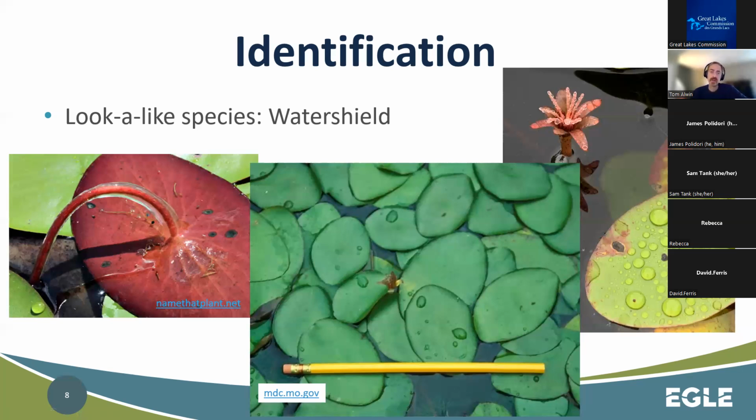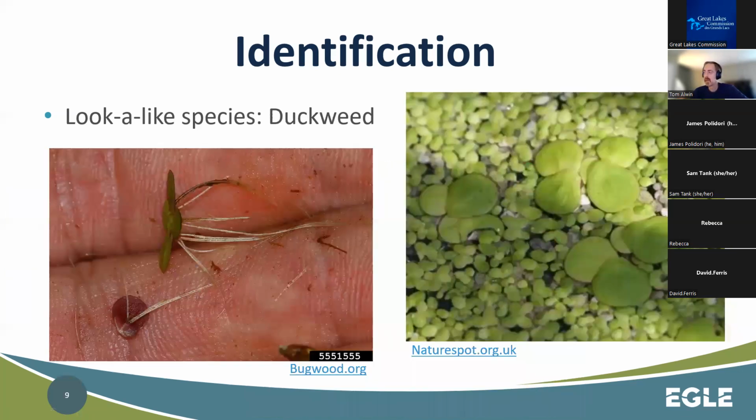And the last one I'll cover is even less likely to be mistaken for European frogbit, and I'm not sure that it has before, but just in case, we'll play it safe. The duckweed species, there are a number in the Great Lakes region that are native, of various sizes, as you can see over on this one. But some of the larger duckweed species could maybe be mistaken at first glance for very young European frogbit plants.